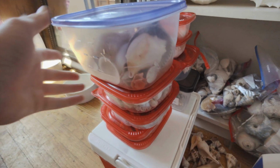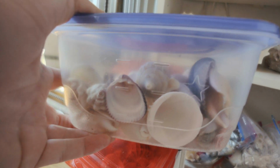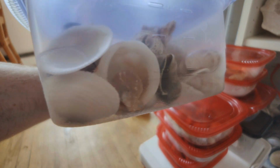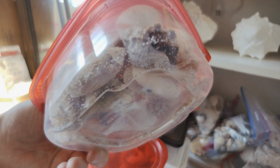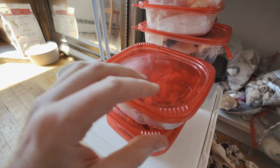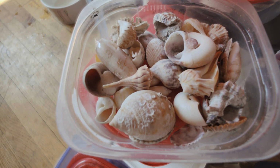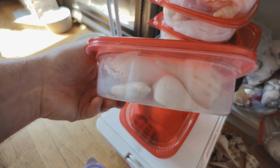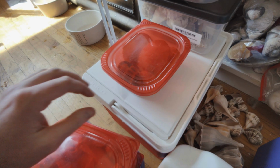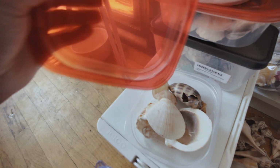These are from recent trips here. I believe this is Southeast Florida shells. This is recently from Cayo Costa. Let's see if I can open this up. This is Cayo Costa as well. There's that beautiful Scotch bonnet I found there. Let's see. More Cayo Costa. This might be Florida East Coast.